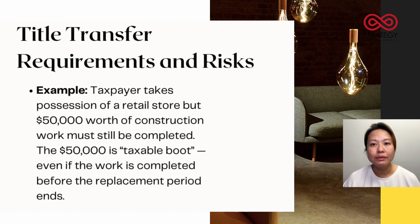So title transfer in some areas depends on completed construction, risking a taxable sale if not finished by the replacement period's end. Imagine a scenario where a taxpayer takes possession of a rental property through a deferred exchange. However, there is still $50,000 worth of construction work pending.